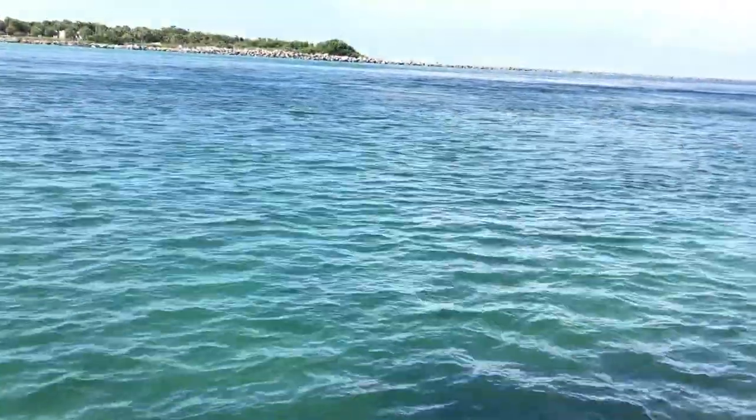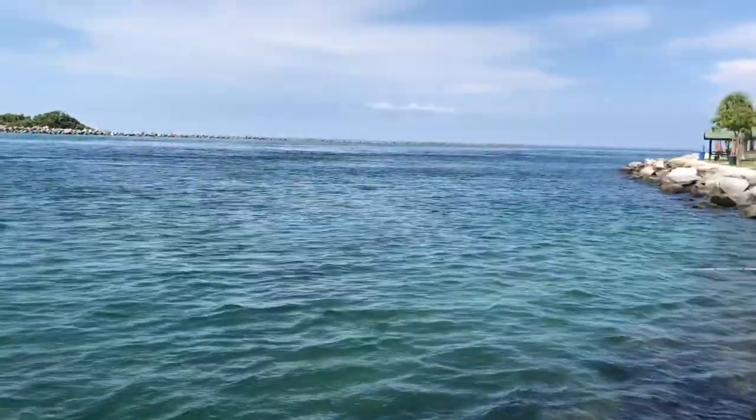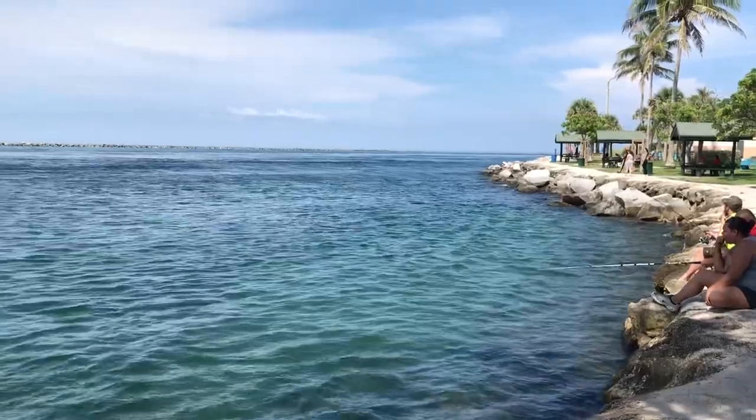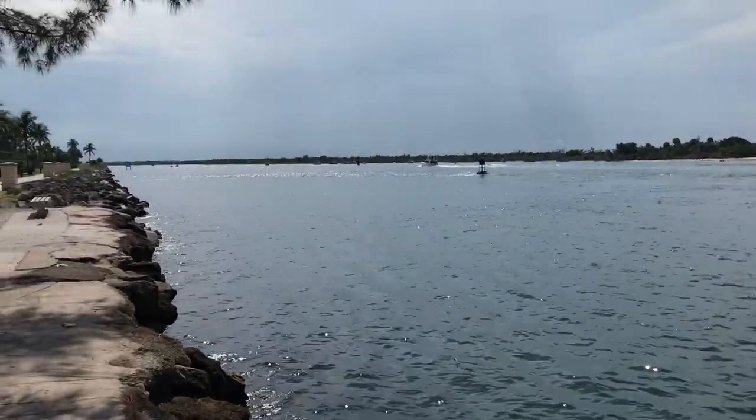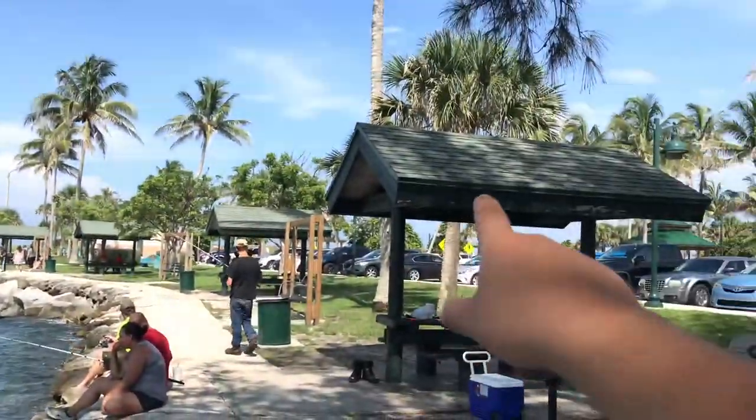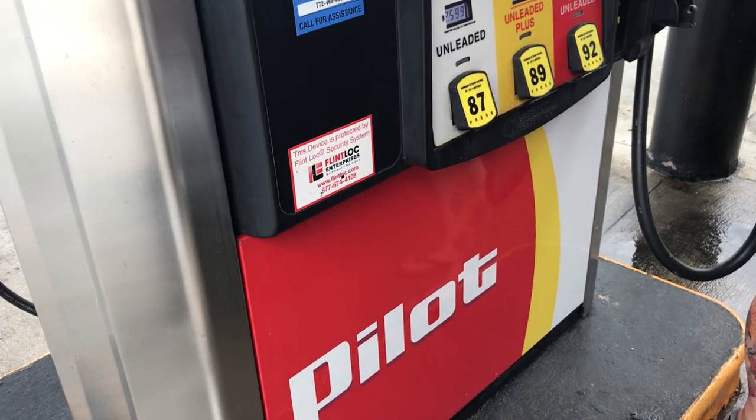We made a quick stop while we were down here at Fort Pierce. It's just a little beach. I think it's called Inlet Linear Park or something like that. And we just wanted to look at the water and see how blue it was on our way home. We stuck our feet in the water near the beach. We went over that way. Just like old times, but on the other side.